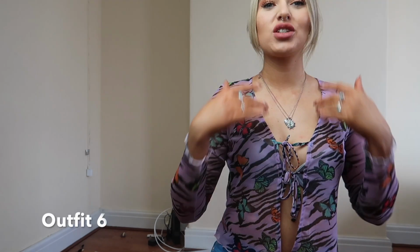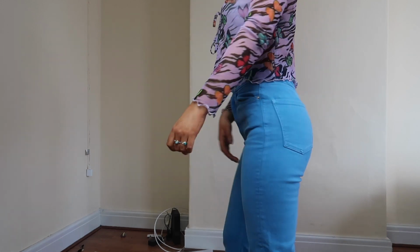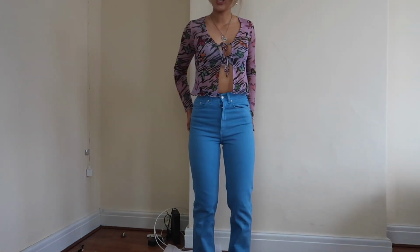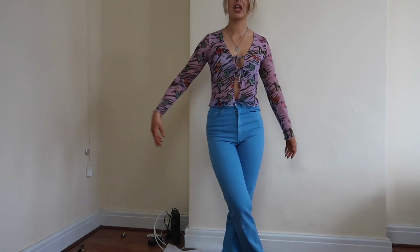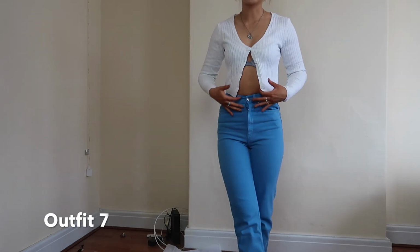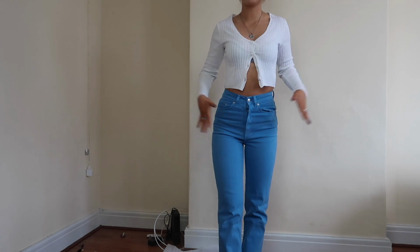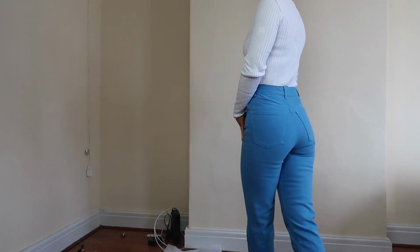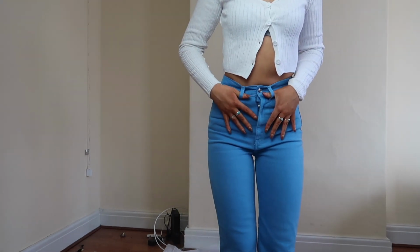And we've got outfit number 6, which is basically the little cardigan that I was wearing earlier, styled with these ASOS own branded jeans, which I love. They're a blue color. You could wear them in the day or the night, or you could style them with another top like so. So this is a little Collusion cardigan. I actually prefer it, I think, with this cardigan with these jeans, because I think the white makes the blue of the jeans really stand out a lot more. And I might even style it with a little leopard print.